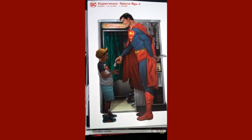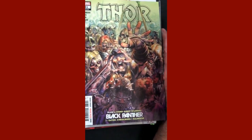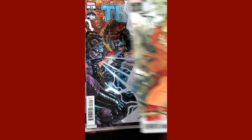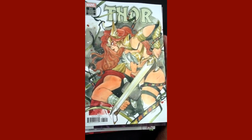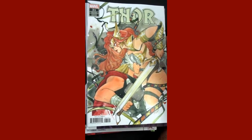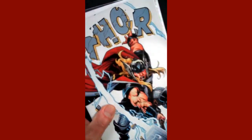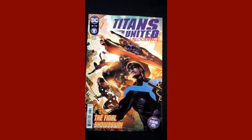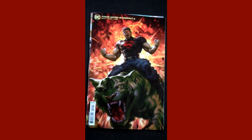From Marvel, we have Thor, issue 31. And there's Thor, issue 31 with the Planet of the Apes variant. There's issue 31 with your Peach Momoko variant. And then you have your classic homage variant right there of Thor, issue 31. And the final small stack of comics we have, we'll start with DC's Titans United Blood Fact, issue 6 out of the 6 scheduled. There's your B cover there.